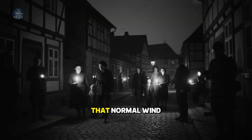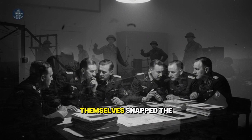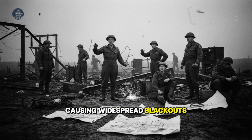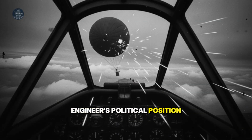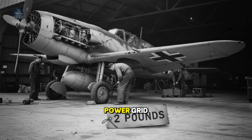It turned out that normal wind and ice loading would trigger the release mechanism. The heavy clamps themselves snapped the conductors, causing widespread blackouts where no balloons were even present. Due to the engineer's political position, it took months to admit the mistake. The Germans had effectively sabotaged their own power grid, trying to stop the British balloons.